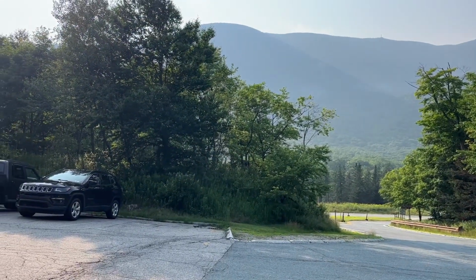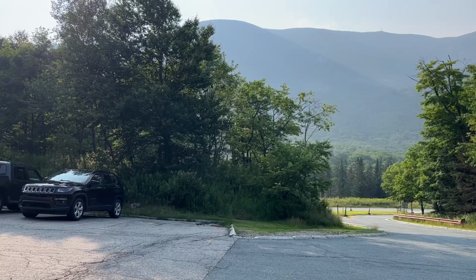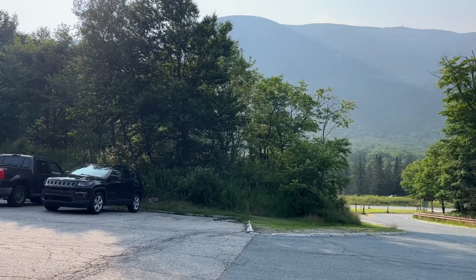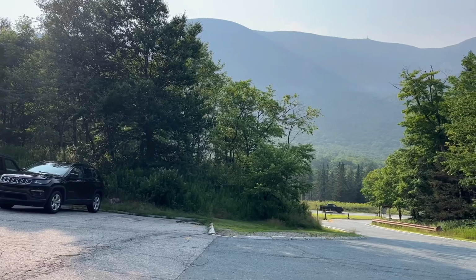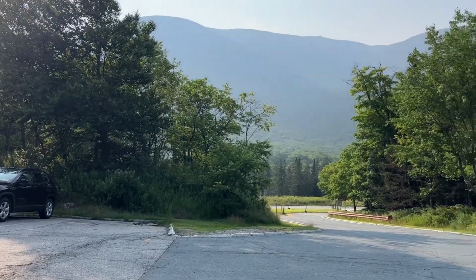Yeah, it was a rough day. The terrain really was either straight up and down, rocky, or just plain old swamp. Isn't that just New Hampshire and Maine? That's just New Hampshire and Maine.